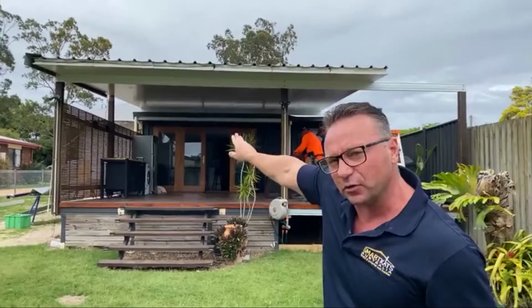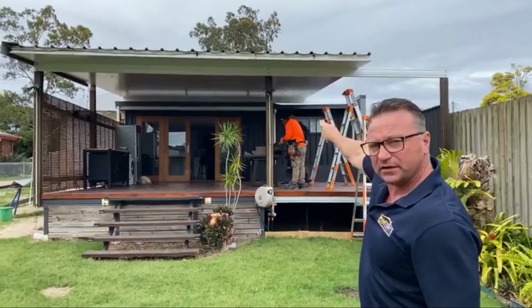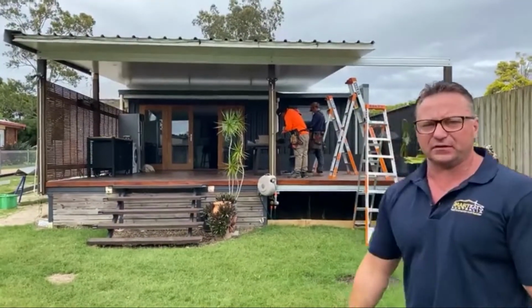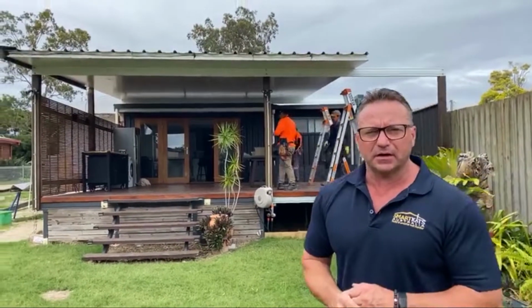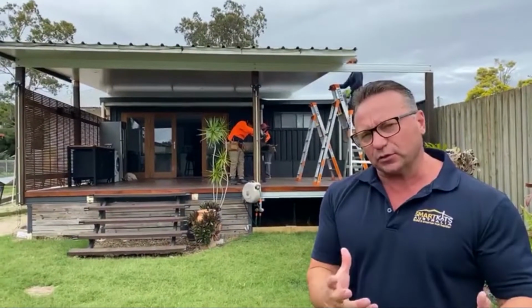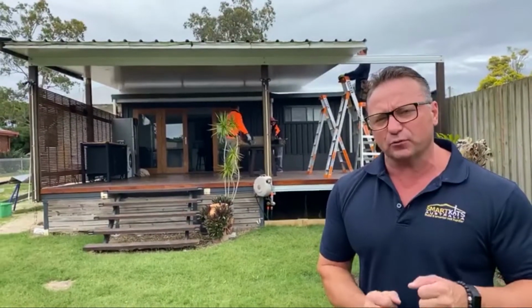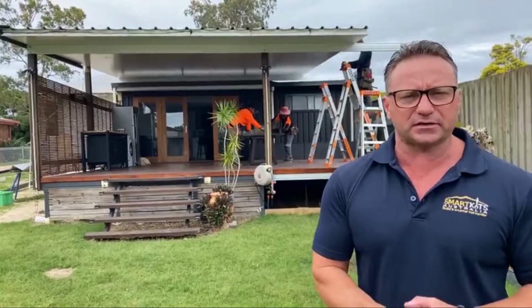We've used a 150mm beam that is spanning halfway, about 4 meters, and then halfway again to the other post. So that beam is spanning about 4 meters at the moment, but the roof sheets are spanning 7 meters. So depending on what you want to do on your home, you just let us know. We'll work out the right amount of posts, beams, and roof sheet size for your application.